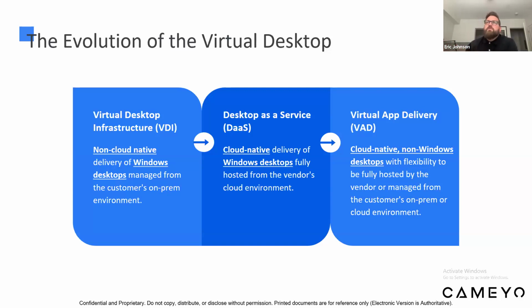And so we took it a step further and said, well, actually, we don't even need to deliver desktops to organizations. In some particular use cases, it might make a lot of sense to deliver that application on its own to any device. And so we came together with a lot more flexibility to allow a customer to fully host our infrastructure in their own environment, even using on-prem servers or VMs, or allow for a fully hosted version of Cameyo inside of our own infrastructure. And this way you can actually push cloud native applications, on-premises applications in a cloud native fashion directly through a browser. And so really cool what we're doing with Cameyo.